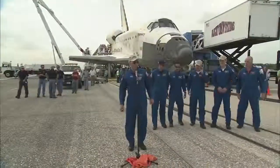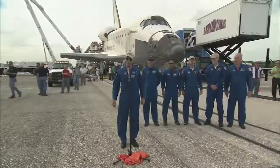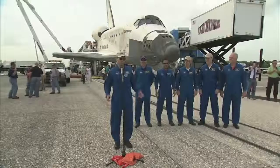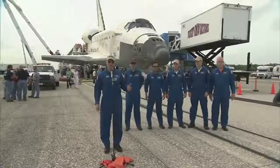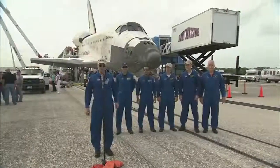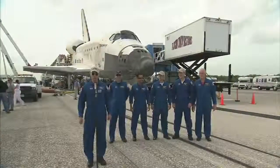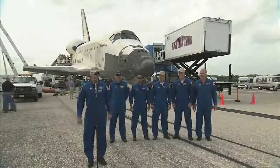Hi, I'm Lee Archambault from the STS-119 crew, and we're very happy to be back here in Florida. We want to certainly thank all the people at the Kennedy Space Center for, number one, getting Discovery ready for launch, fighting through some technical issues before we launched, but they got us ready and they got us launched safely. We had a very successful mission.